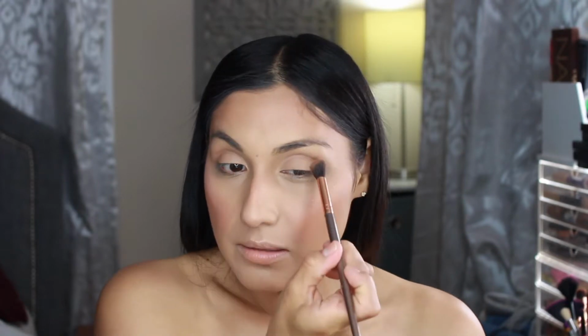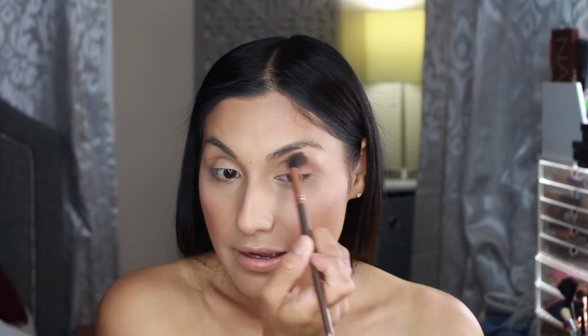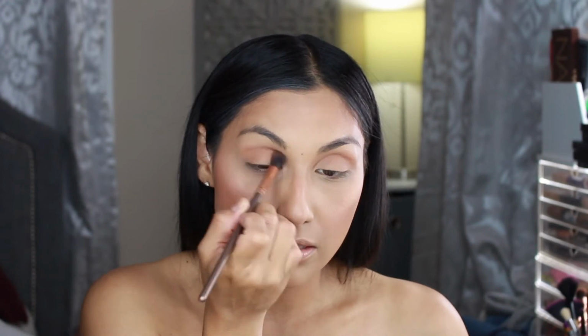I'm going to move into the eyes, and I'm just going to grab this BH Cosmetics brush again, and grab the bronzer from this palette, and I'm just going to run that in the crease just like that. Look at that. This is all natural. This is a very nice, beautiful, natural look, you guys.